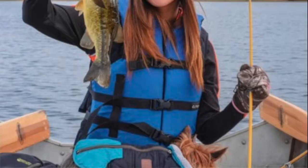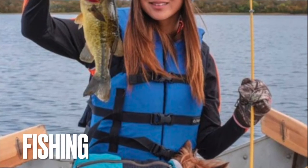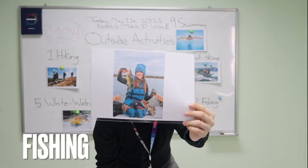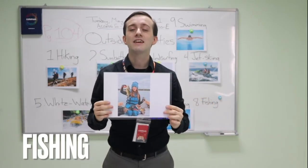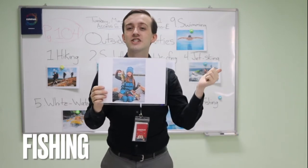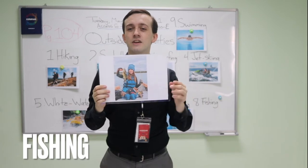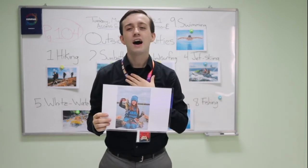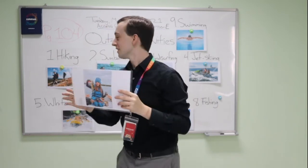Number 8. Here. Can you see the girl? What animal is this? This activity is fishing. Fishing. Do you like fishing? I don't like fishing.